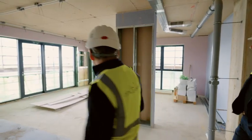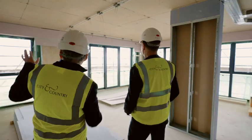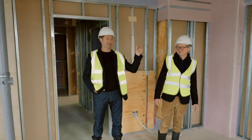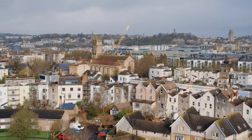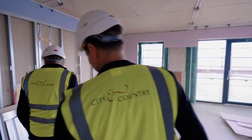So another apartment here, views two ways, city, countryside, bridge. What more could you want really? I mean, even though the other one's an amazing apartment, in some ways I prefer this one personally because you get more direct views of the city, don't you? It's kind of nicely framed. Fantastic. Should we keep going?